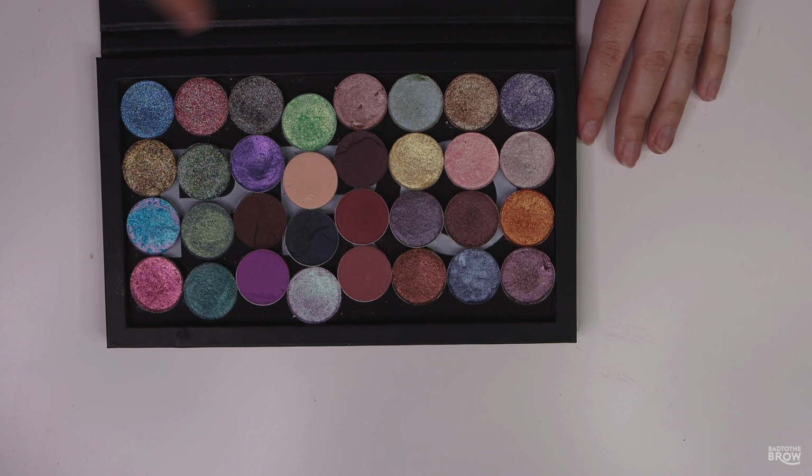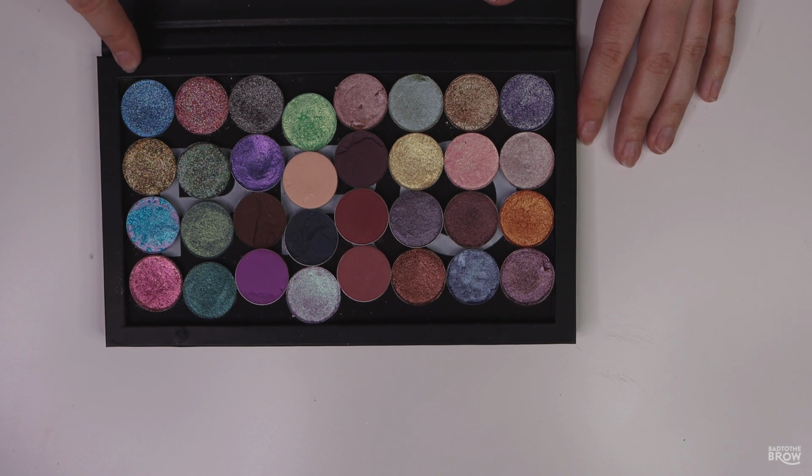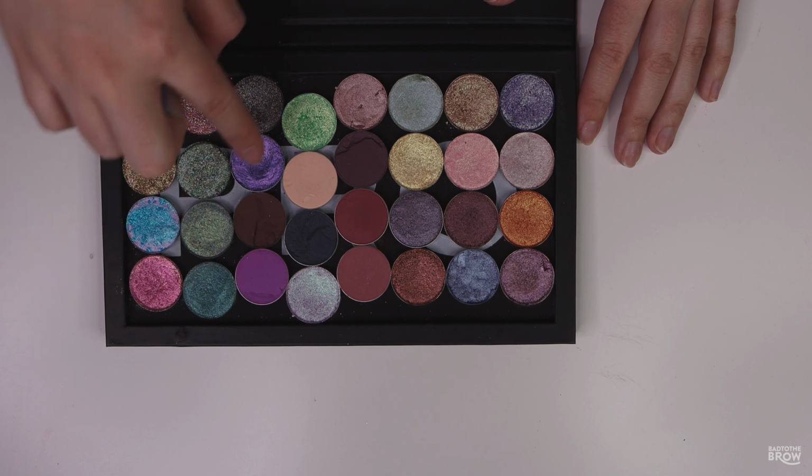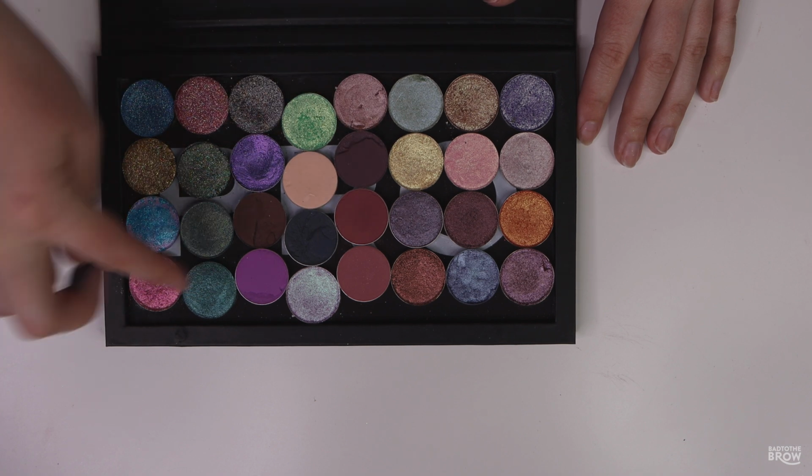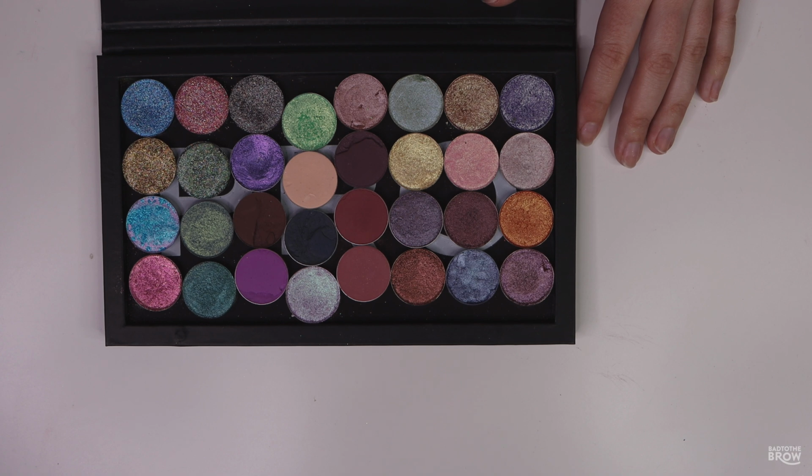So this is a mixture of some of my new Pastel Rose UK shades. Then we have some Luxie. And actually, I believe the rest of this is Luxie. Yep. So we have Pastel Rose here, and then all of the rest of this is Luxie. I do have a Luxie order on the way.